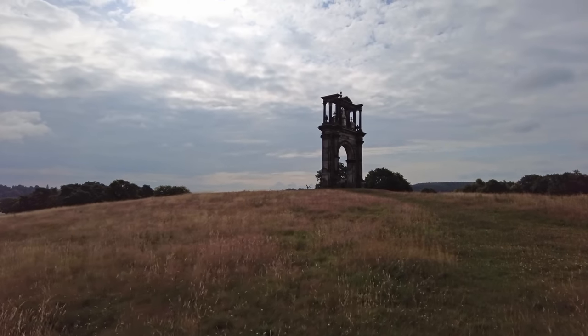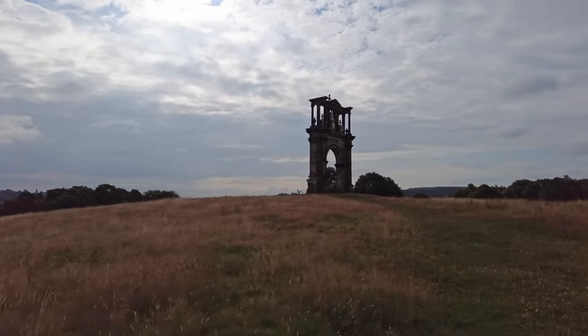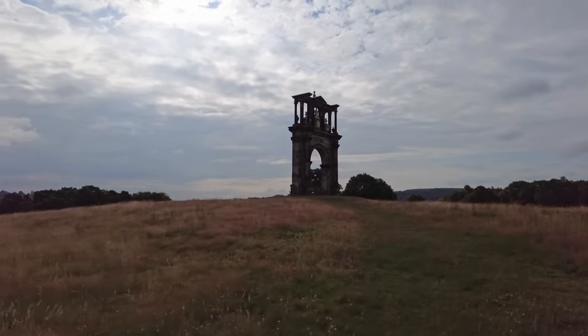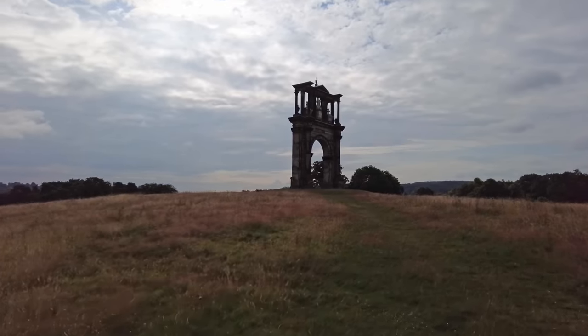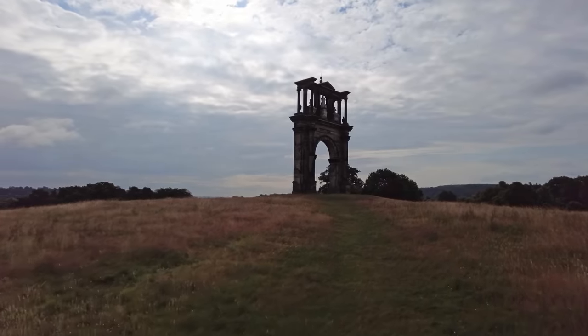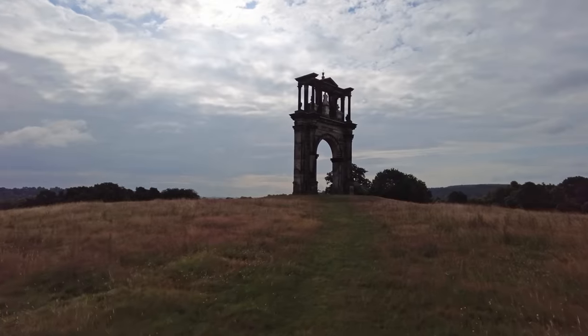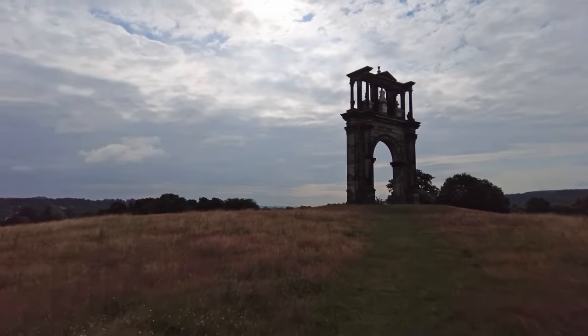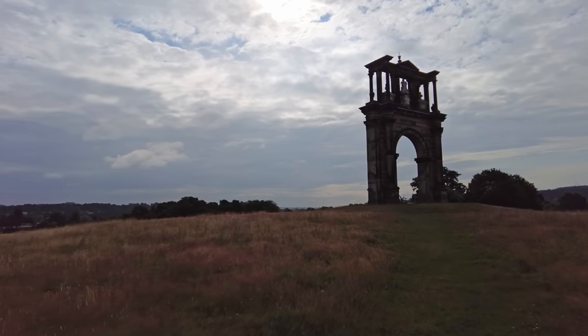Now this thing here on the top of a hill that we've just trekked up from the lantern down there, it's called the Triumphal Arch, and you're probably seeing it in silhouette here with the sky behind. This is quite a view from any angle, but especially from sort of halfway down the hill, which I'll have a look at in a bit.